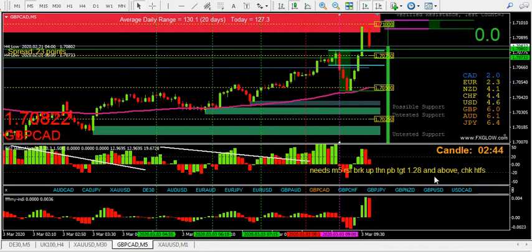We had GB was somewhere in the region. It's obviously dropped off now, but this was at the max it could be, somewhere like 7, and the CAD was the lowest strength of the lot here. So again, we've got a perfect reversal here, and this is what I tried to talk about in the last video.